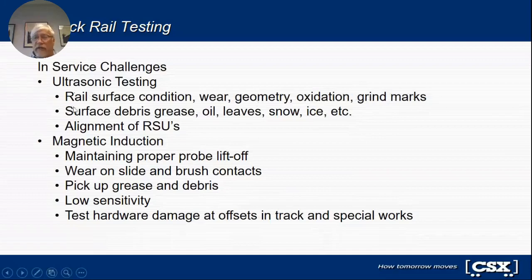When they grind a rail, to get the geometry back of the rail, those marks can affect it, because the marks start reflecting the ultrasound all over the place. If you have surface debris, leaves, grease, oil, snow, ice, anything that's on the rail, typically it's not a big problem, except in the fall or in the winter with the ice and snow and the leaves. We do lubricate the track so we don't wear the curves in the surface of the metal as quickly. We have what we call greasers, and every time the train rolls over, it picks up a tiny little bit of grease and usually puts it on the gauge face of the rail to minimize the wear and minimize the rail surface conditions.